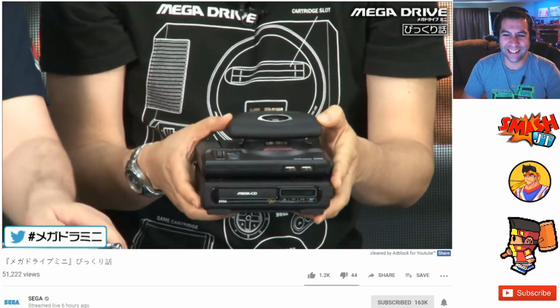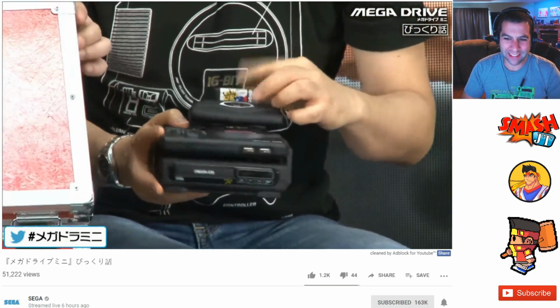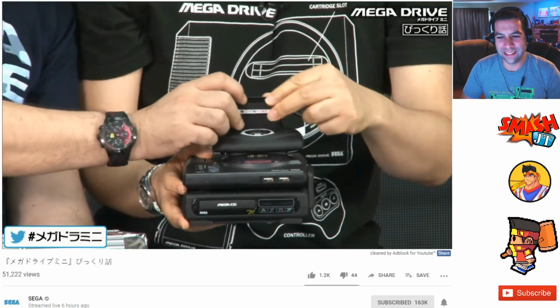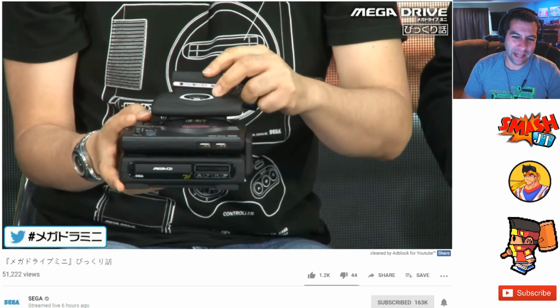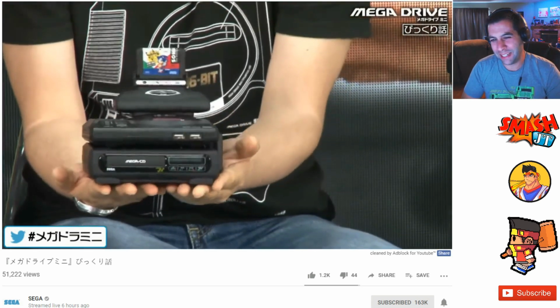So there you go. You get the whole Sega Genesis Tower of Power experience with the Sonic cartridge in it, even though that's for the Genesis, not the 32X. You can still stack it in there. And they even came with a little Sonic and Knuckles cartridge, which is kind of strange that they'd make that, seeing as Sonic and Knuckles is not available on the Sega Genesis Mini.